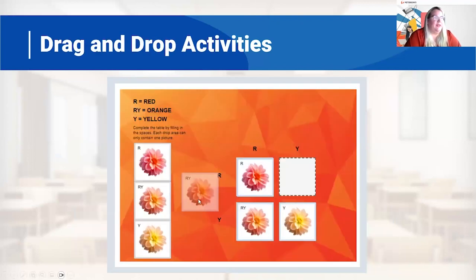Drag and drop activities. So for instance, this one, as you can see, you can drag the picture to match it to where it goes in the, I think this is called a Punnett square. I am an English teacher, so we have biology teachers who write this stuff for us.